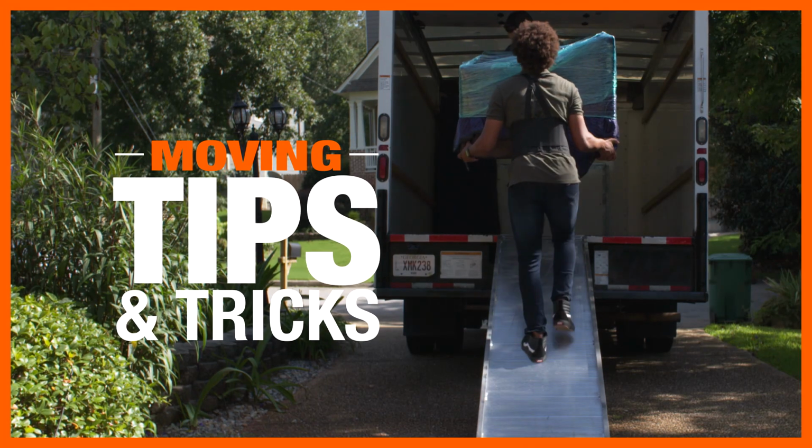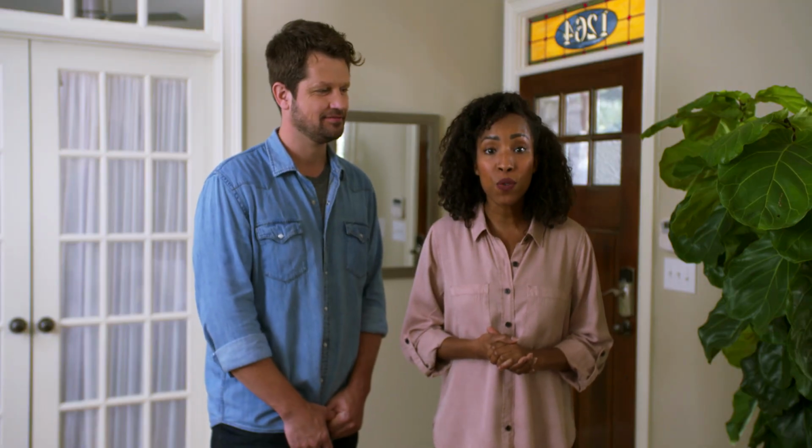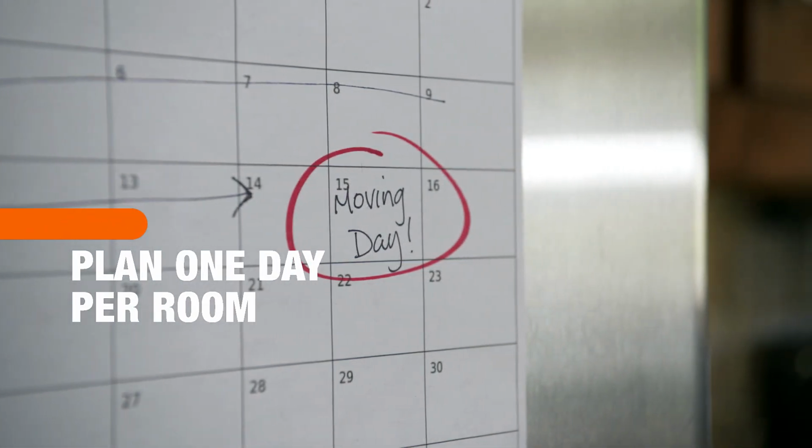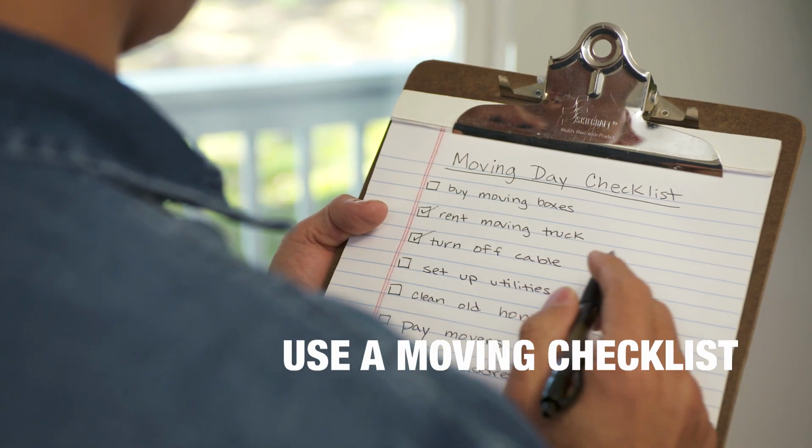It's exciting to move into a new home or apartment. Use these pro tips to make your move stress-free. Plan for each room to take 1 day to pack. Have a moving checklist.